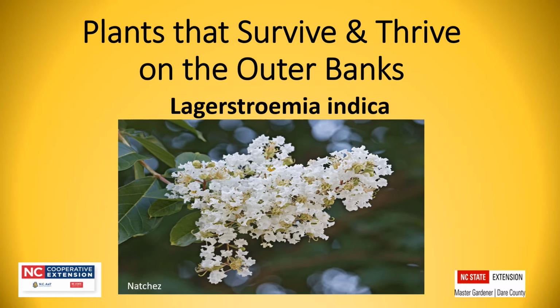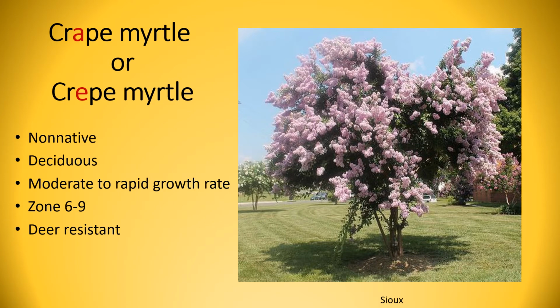Today's presentation is on a tree that is often called the lilac of the South. Lagerstroemia indica, crepe myrtle, is a common sight here in the South. Now, crepe with an A is the correct spelling, but in the South, crepe with an E is the preferred common name. It all sounds the same. The common name is in reference to the crepe papery flowers or inflorescences and the myrtle-like features of the bark and foliage.